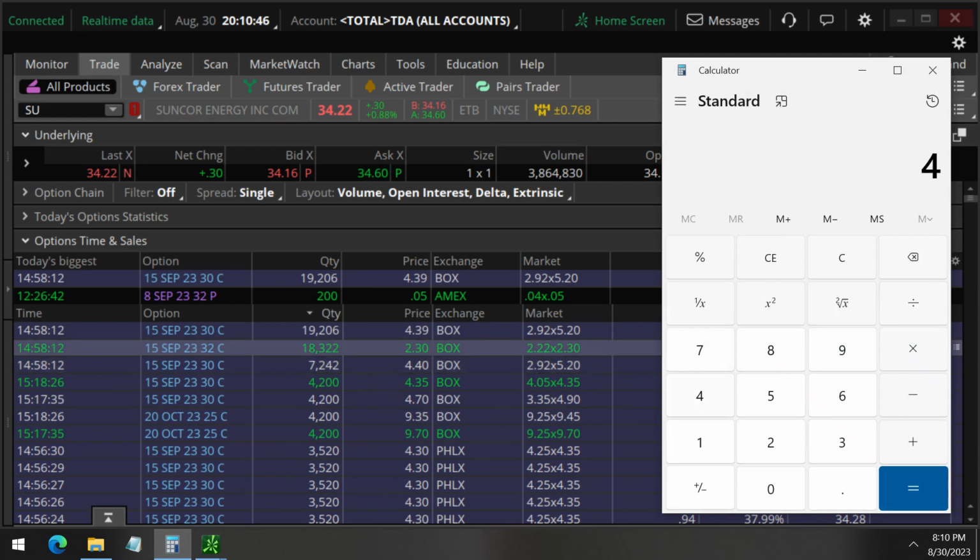what are we left with? $4.39 subtracted by the $2.30. You see here, this is $2.09. Okay, this is happening because of this wide market spread here, especially the 30 strike here at 2.92 on the bid, and the ask is 5.2. Very wide spread here, and this is where the arbitrage is happening because of this wide spread.